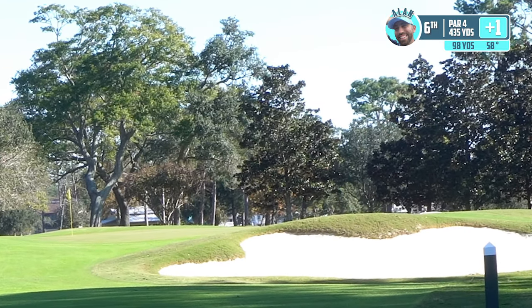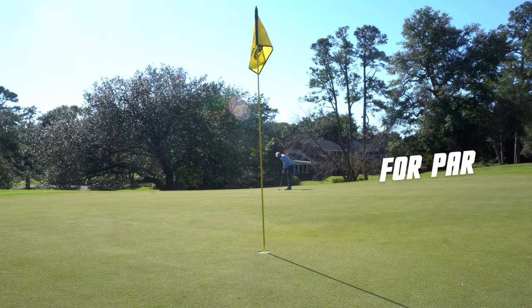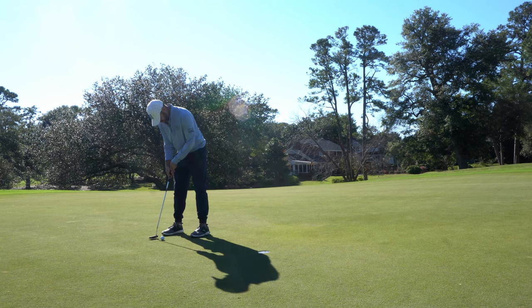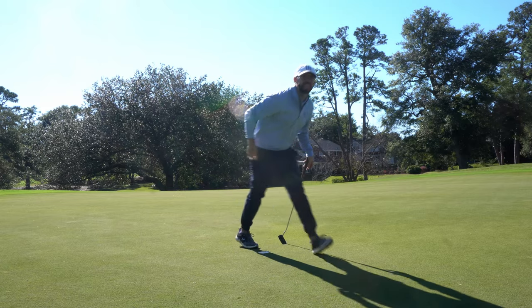And right, but it's putting. That's fine, I'll take that. These long putts are getting awfully close, scaring the hole a little bit.